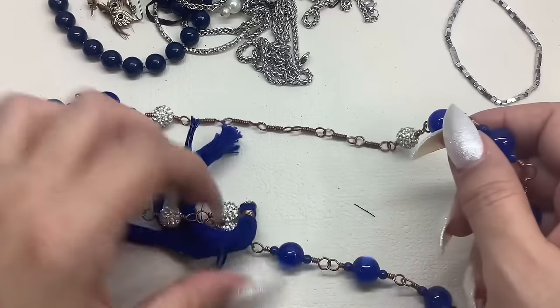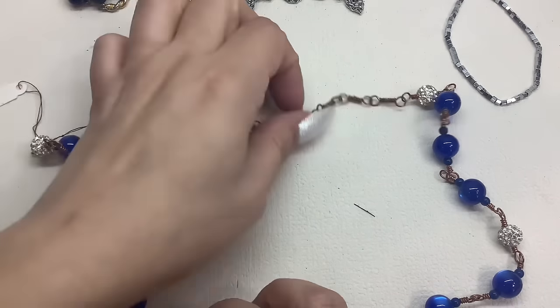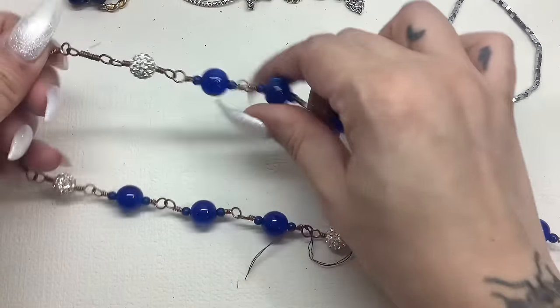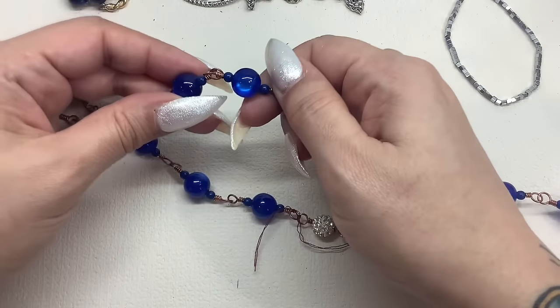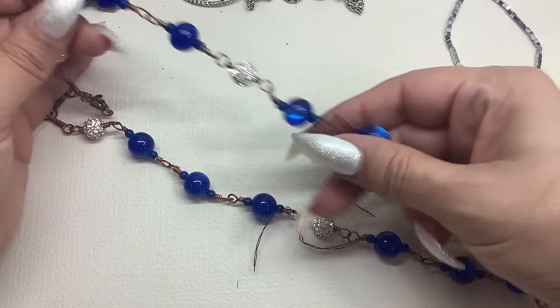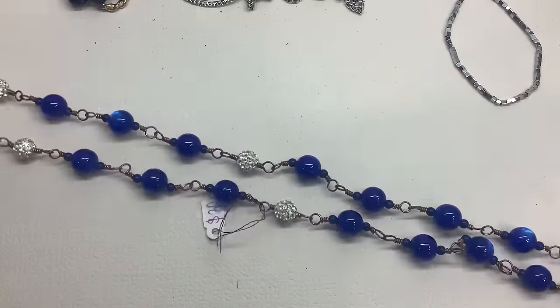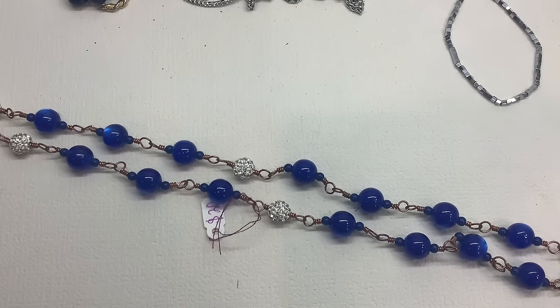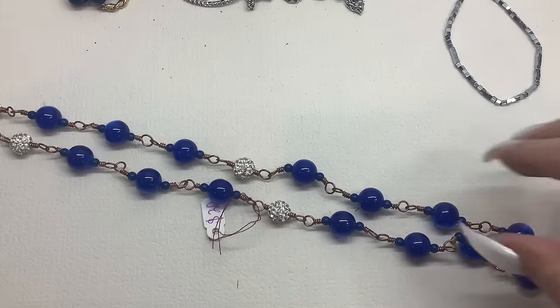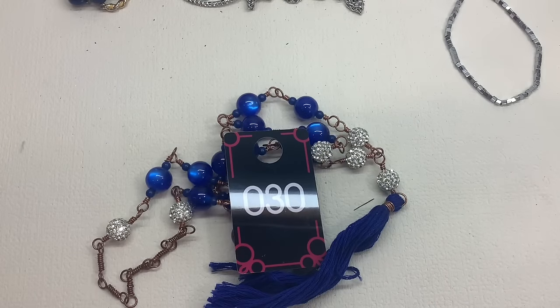Let's see what this is. All right, this has a $20 tag on it. And it's got these plastic, these are acrylic, but they got like a really cool little cat eye moon glow type of deal going on here. It might be something handmade. There's no clasp. It's a 12-inch drop. So I'm just going to do this one, number 30, for $5. Even to just reuse those beads for something is pretty cool.